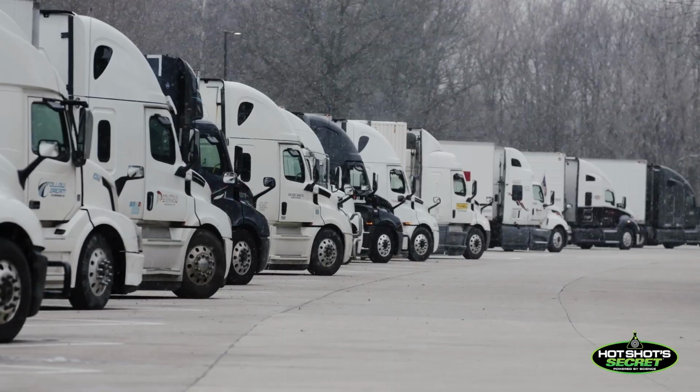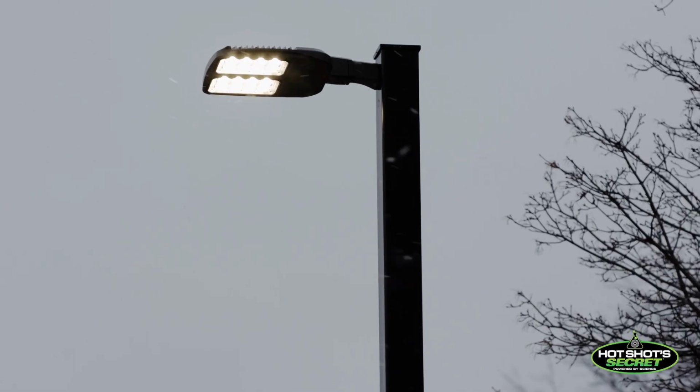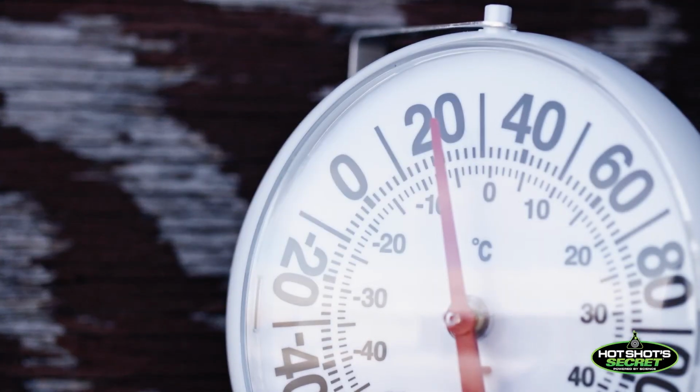Gotcha. So just a little more history about waxing before we dive into the solution side. What temperature do we typically start seeing gelling? It's a range anywhere from negative 10 degrees Fahrenheit up to 10 degrees Fahrenheit. That's where I've seen it the most in the field testing I've done. But with the presence of moisture, it could be even up into the 20s. So really it depends on the fuel, on the base fuel itself.